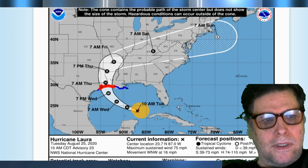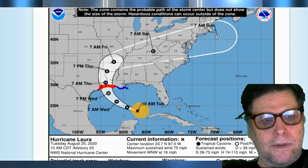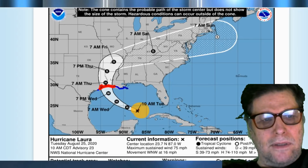But you guys living in the coast area right there, especially if you're living down near the coast between Louisiana and Texas, it might not be a bad idea to go out to the Home Depot and buy yourself a couple sheets of plywood to cover your windows and stuff like that, and get some emergency supplies, maybe some candles, some batteries for your flashlight, a few jugs of bottled water, things like that.